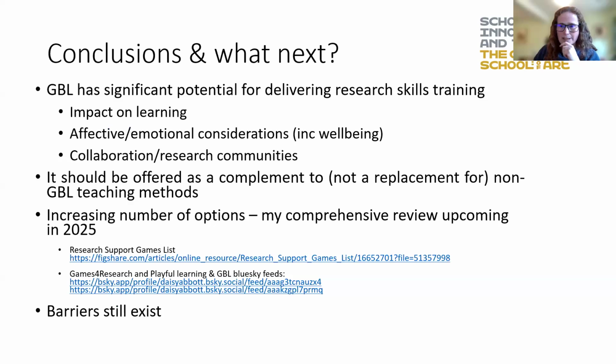Right, almost exactly bang on time. So conclusions, and what next? So my conclusion is, and you may agree or disagree with me, that game-based learning has very significant potential for delivering research skills training.